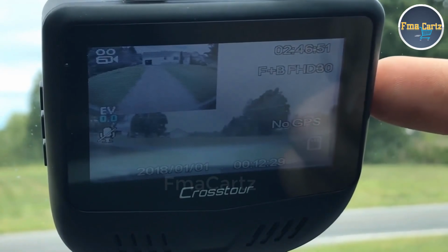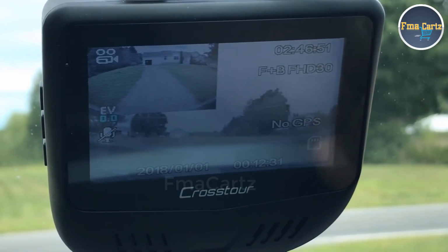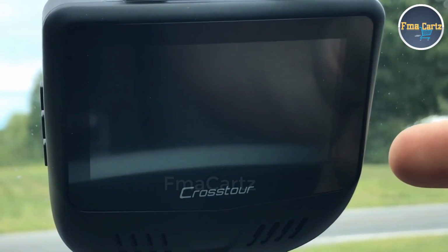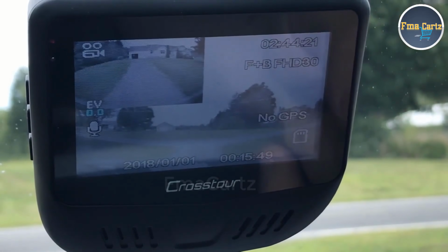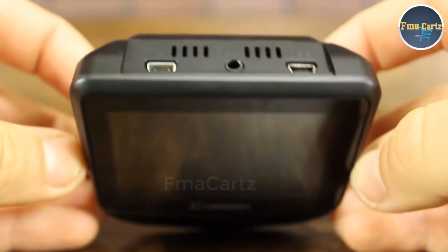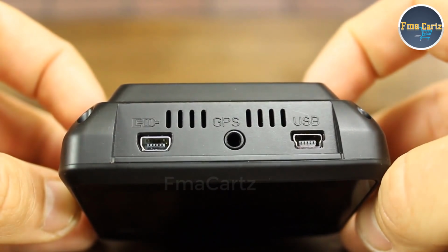Crosstor makes it easy to protect important videos by just pressing the lock button. The screen can also be dimmed while recording for distraction-free driving, and pressing the OK button will manually record. And if it couldn't get any better, the CR900 is GPS compatible.